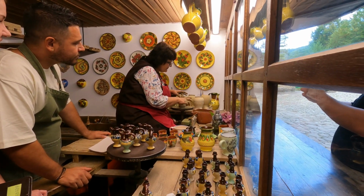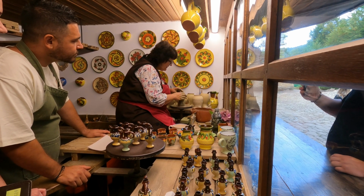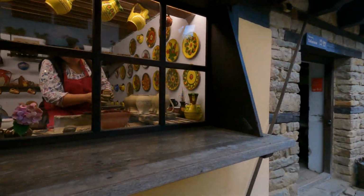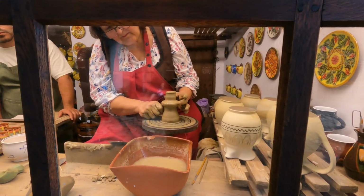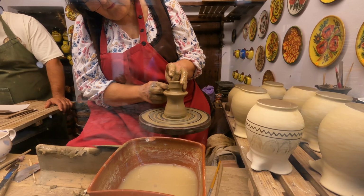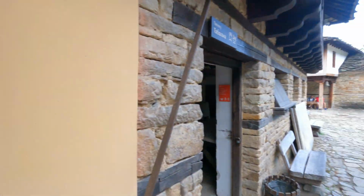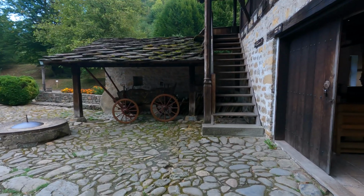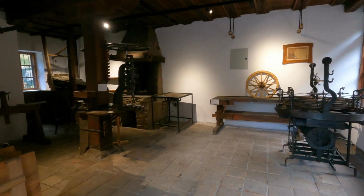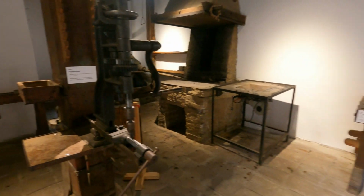Let's discover the art of pottery making, a craft that engages your entire being. You use your hands, legs, fingers, water, and soil to shape and mold the clay into beautiful forms. I was eager to try pottery making as they offered the chance to do so, but there was a huge crowd of people waiting and I missed the opportunity. This is a drill.